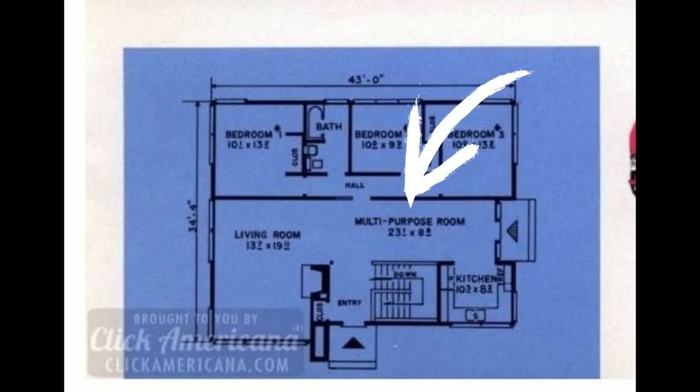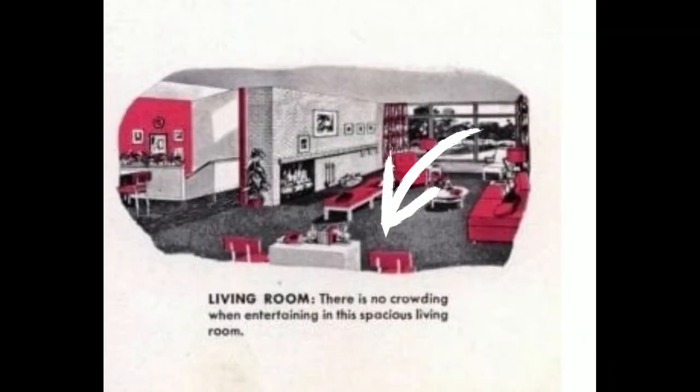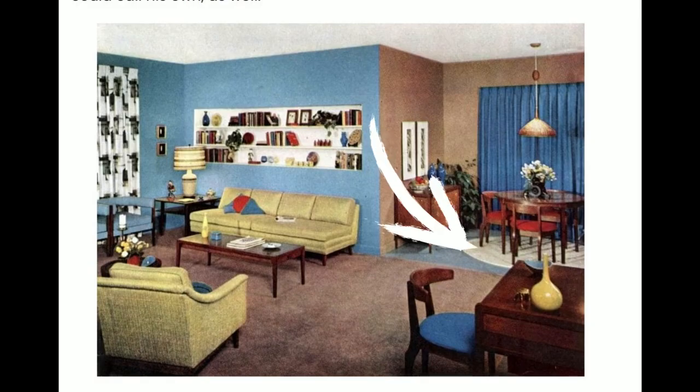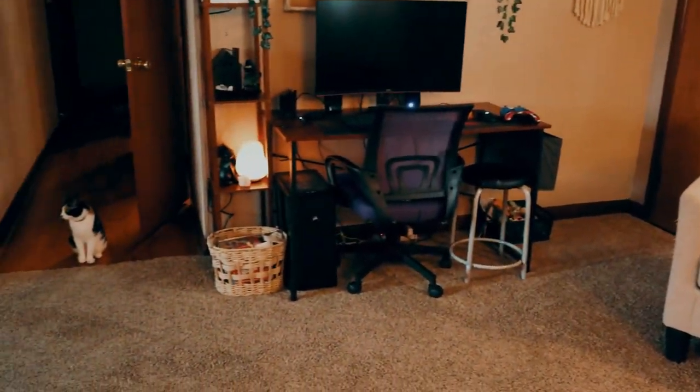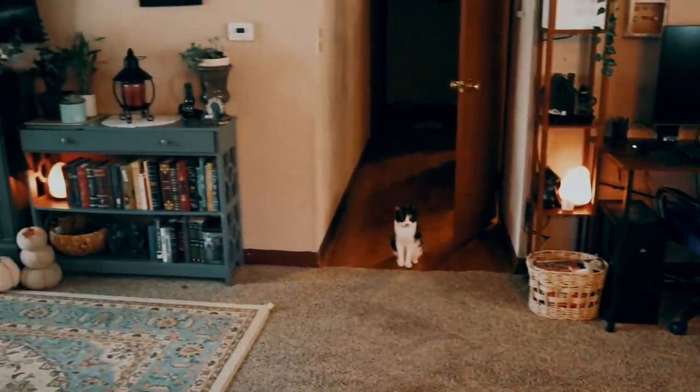Our house even features this unique open area off the living room, which was referred to as the multi-purpose room, which was perfect for dining or a playroom, and we use it for the kids' computer and our beloved record player.